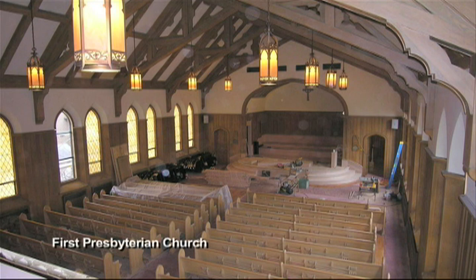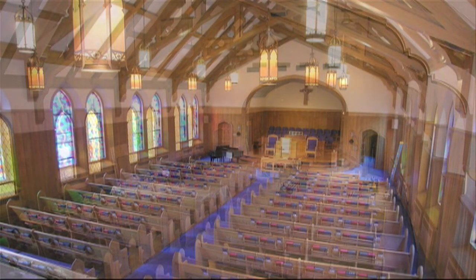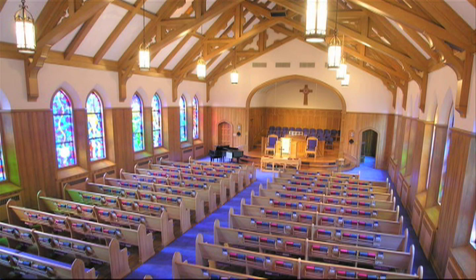This is First Presbyterian Church in North Wilkesboro. This is a beautiful Gothic church that had another monochromatic color scheme. They had mauve carpet, white walls, and stained wood. If you'll notice, the lens and the light fixtures had a yellow cast to them. We actually took the lens out and put a white lens. This not only made the light fixtures look better, but the light output was almost doubled.